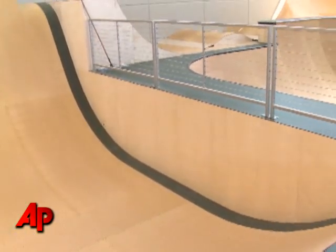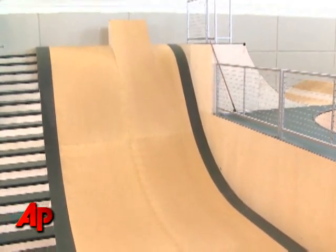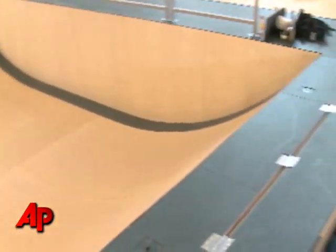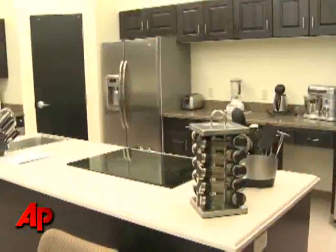And this ramp here, or we call it a kicker, is actually for big air. So for athletes actually to skate down there and actually land into the foam pit and practice their big air tricks. Okay, so this is a demonstration kitchen where the athletes actually learn how to cook.